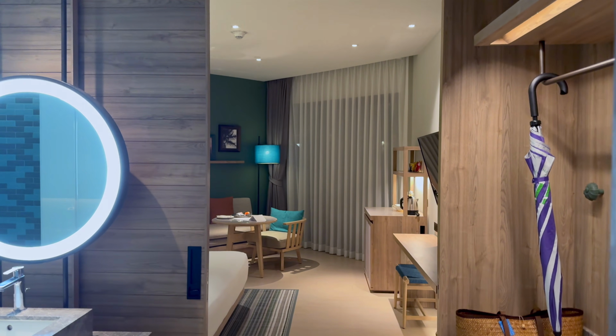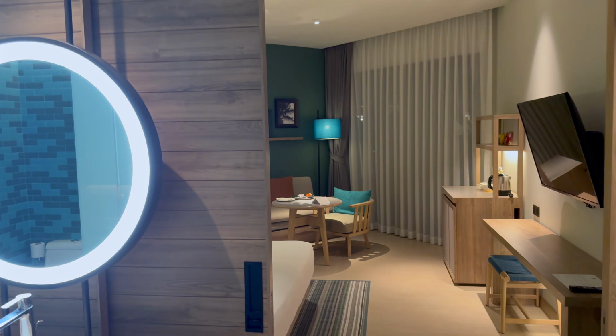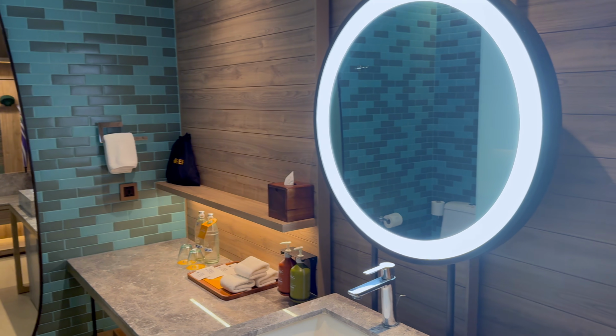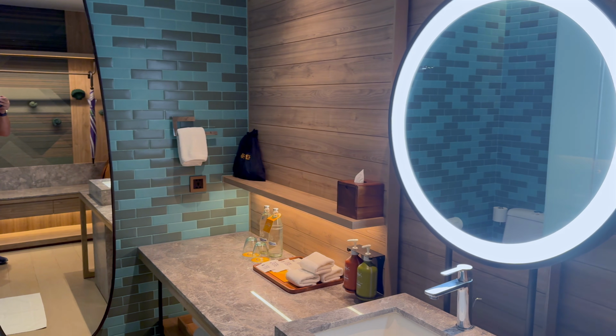All right, let's give you a room tour. So we were in a garden view, ground floor suite. Well, not a suite, just a regular room. But I like the setup.